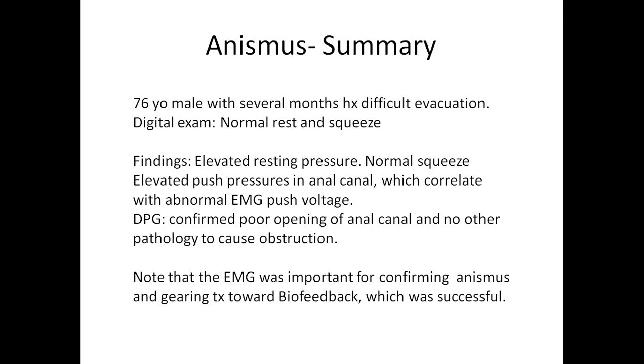And here I just try to show that the defecography was confirmatory, showing poor opening of the anal canal. The EMG here was very important because I wouldn't do a sphincterotomy on him. All we had to do is biofeedback. That's the initial treatment for non-relaxing puborectalis or anismus. And again, it was very successful. He actually called me to say I had 3 biofeedback trainings and I'm all better now.